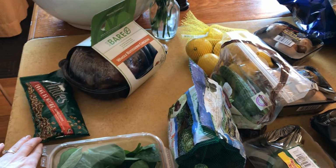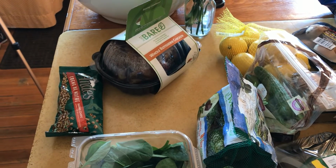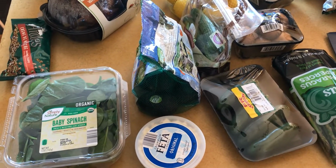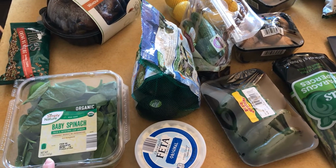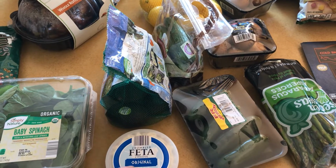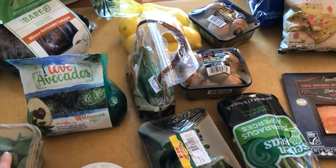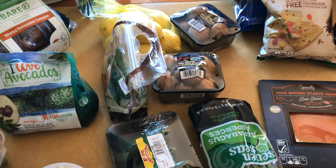So my daughter loves Andy's mints, so she was wanting the actual ones that are wrapped in foil, and Aldi had these, and I thought, well, we'll try those and see if those will work for treats and stuff like that. I got some spinach. I'm going to be using that in salads and some of my breakfast meals. Feta, which will be for my lunch salads. I got some avocados. We have a few on hand right now that are ripe, but I needed some more, so I picked up a bag of those.